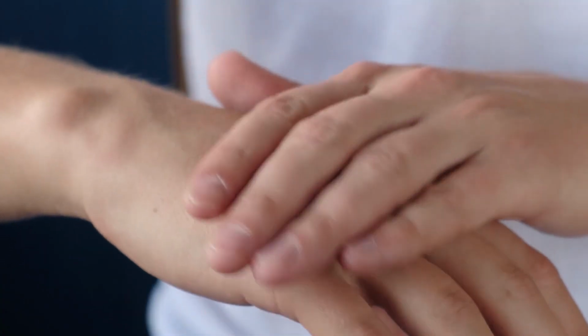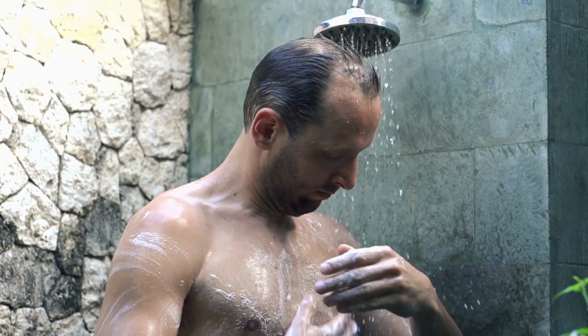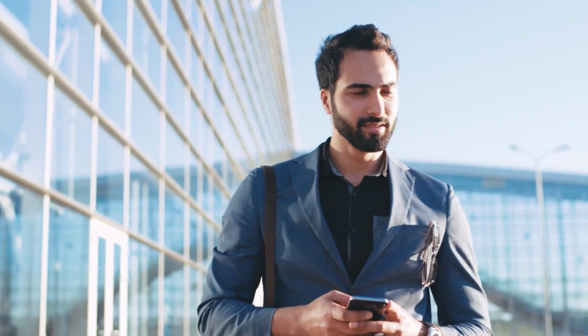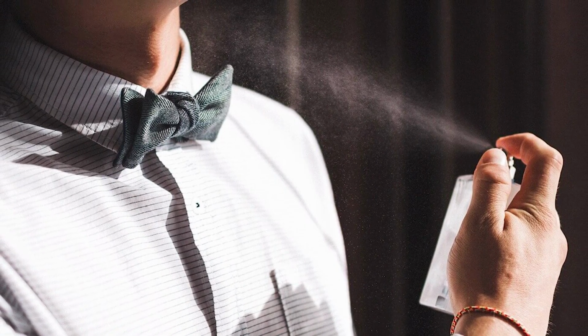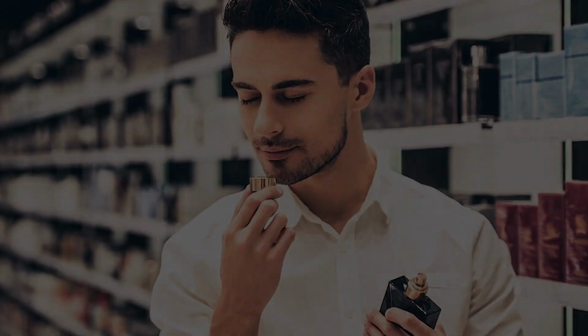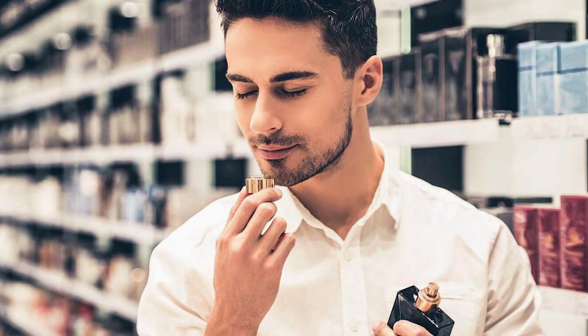After applying the fragrance-free base, you can then layer on a fragranced body wash or soap that complements the base scent. This creates a subtle and consistent fragrance that lasts throughout the day. Finally, you can apply a matching perfume or cologne to complete the fragrance profile. This helps to create a more complex and sophisticated scent that is unique to you.